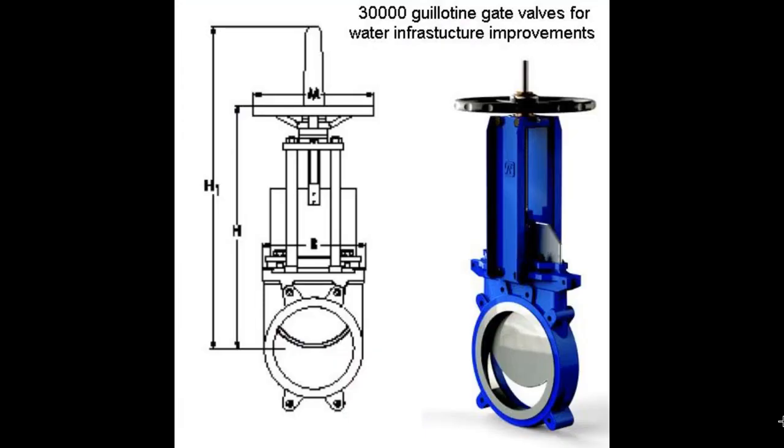And then we have the 30,000 guillotines. Water infrastructure improvements and sewer system improvements were being taken care of by these guillotine gate valves. That's literally what it is. Some of you have seen them, you just don't see the lower part. And yes, some of them are a foot across, and technically you can put someone's head in it and spend 5 minutes, it's not a real guillotine. That was literally what was on the forms.